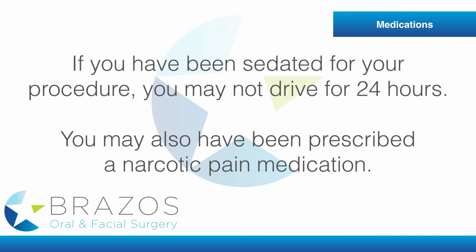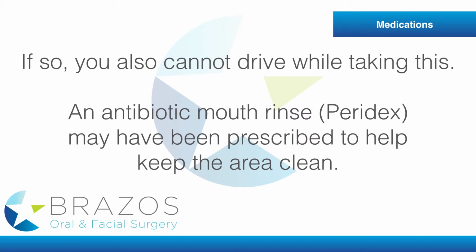Medications. If you have been sedated for your procedure, you may not drive for 24 hours. You may also have been prescribed a narcotic pain medication. If so, you also cannot drive while taking this.